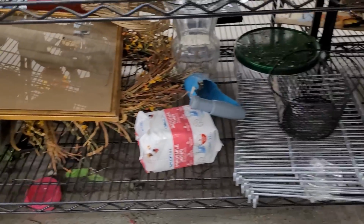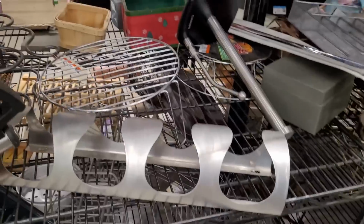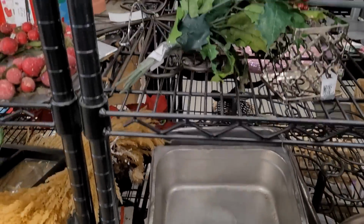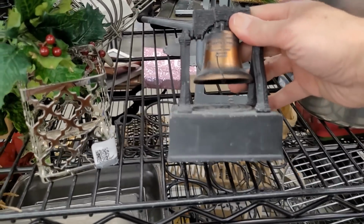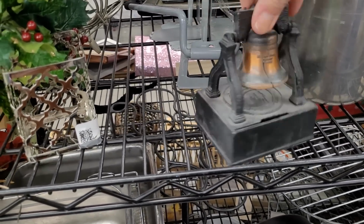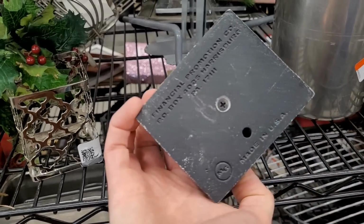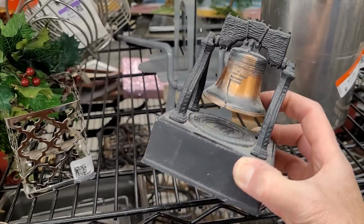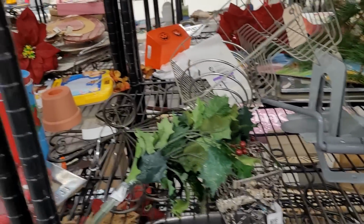We are making our way into the metal section now. This is always challenging for me. It's really hard to make sure I see everything. Look at this. This looks like a Liberty Bell. These are often pencil sharpeners, but I think this one is a vintage bank. It's made in the USA. It's a promotional piece, only 99 cents. So let's absolutely grab that.